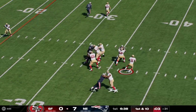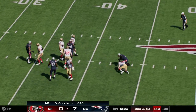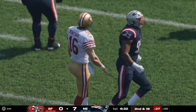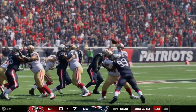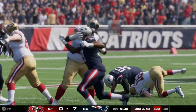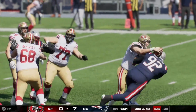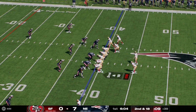Throwing now on 1st and 10. Pressure gets there, and down he goes. And now we're seeing the game kind of go back and forth. Each team trading blows, trying to establish control over the other. Nice chunk play on the previous play. The defense responds back with a sack, and we'll see which team can establish a little bit more control as the game unfolds.